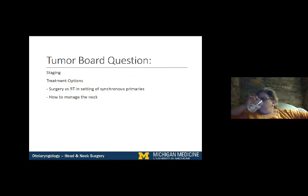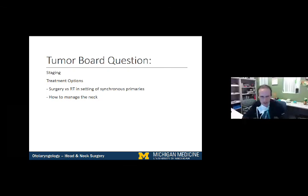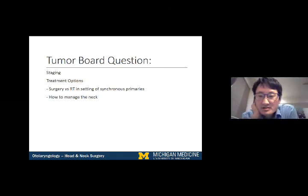Okay. Arnold, what would you do? I would probably lean towards surgery. I think there's an opportunity to treat this guy with single modality therapy, and that way we leave radiation for recurrence, if he ever would recur, so that we would have a backup option. So I would probably do bilateral neck dissection. You would do bilateral necks? Okay. Mike, what would you do for the necks?